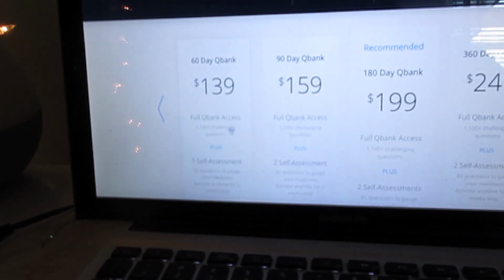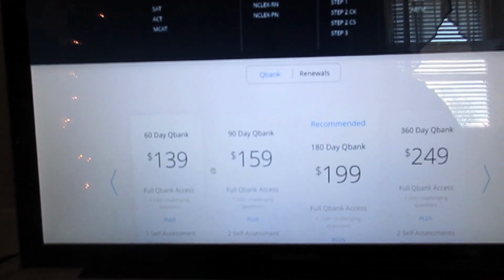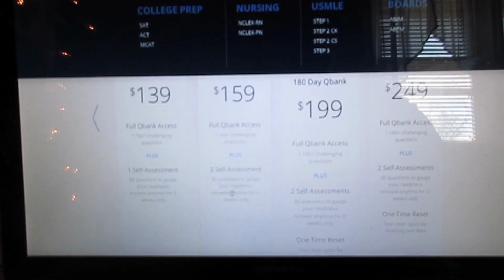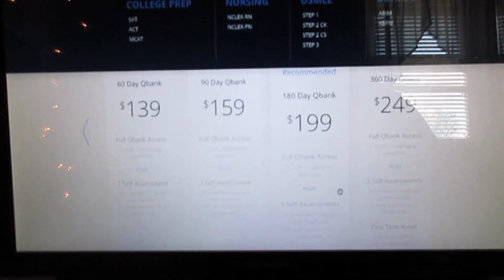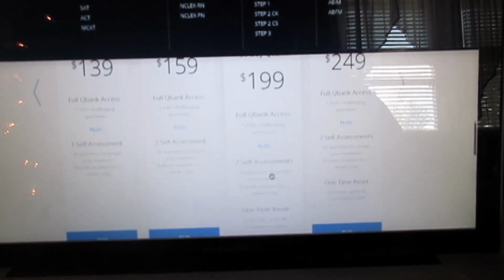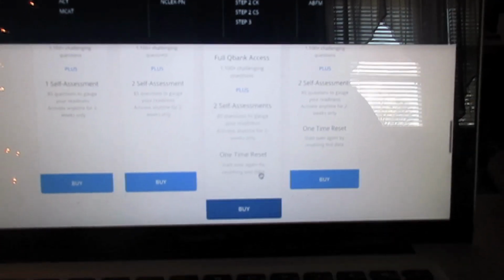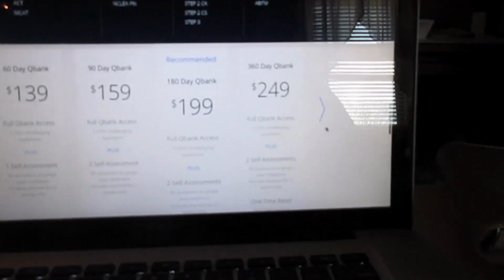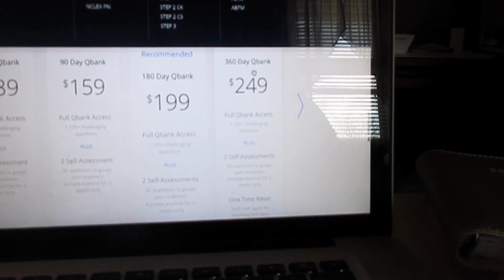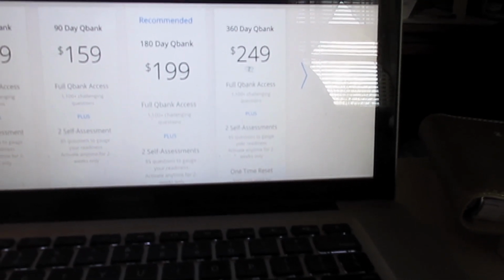A 60-day Q bank plus 1 self-assessment. That was the one that I purchased. Then they have a 90-day Q bank with full access, and then 2 self-assessments. And then they have the 180-day Q bank with 2 self-assessments and a one-time reset, which I don't know what that really means. And then they have this extensive one. If you want it for a whole year, you have 360-day access to this Q bank, which I just feel like you don't need that much.